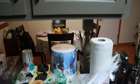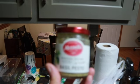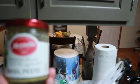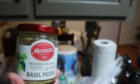Mezzetta, M-E-Z-Z-E-T-T-A, basil pesto. Come on, buddy, focus for me. There we go. Basil pesto. So there's that. That's really for lunch. Like I said, it's a little bit past 2 o'clock now. So just gonna do that.